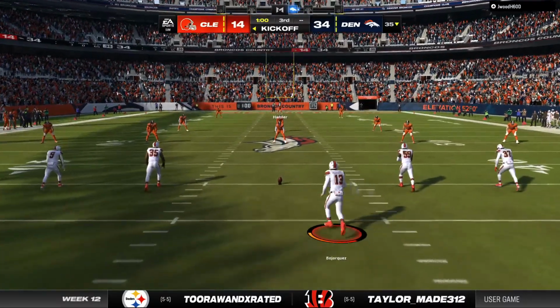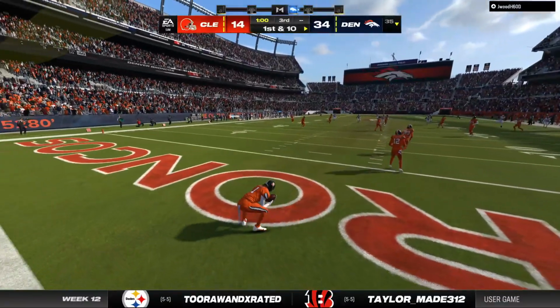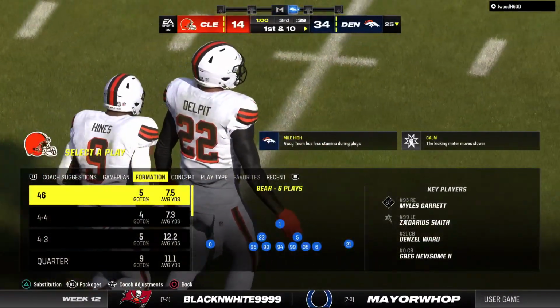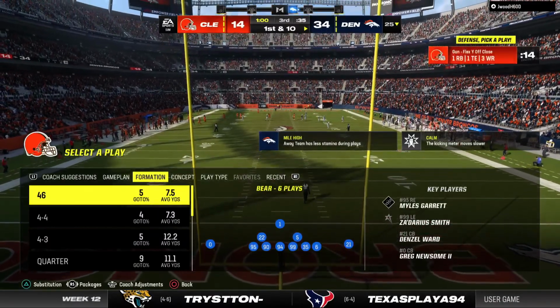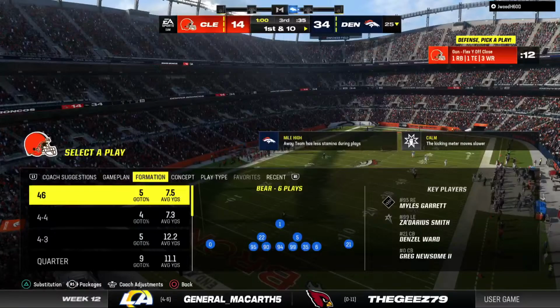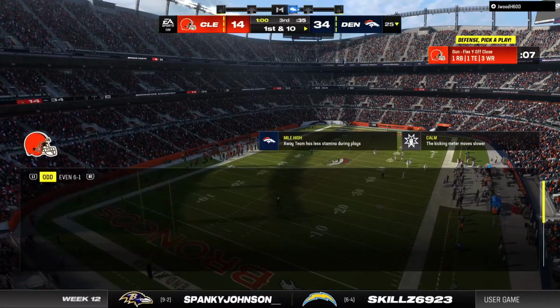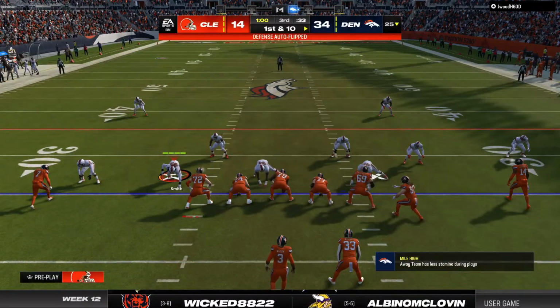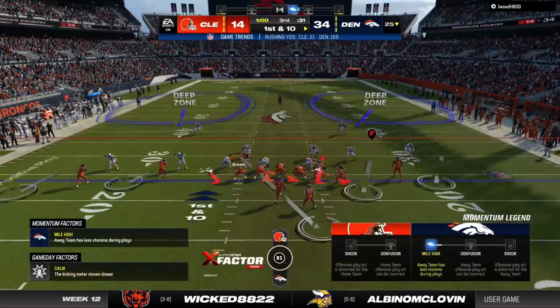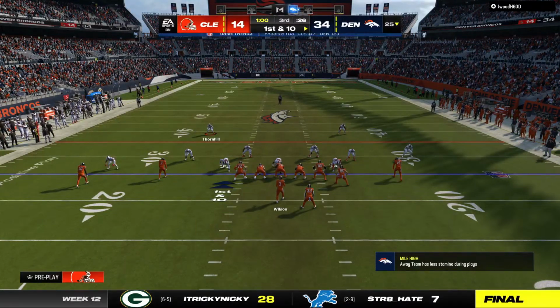The Browns kicking team out there now as they'll send this one away. Fair catch made at the 25-yard line. The Broncos take over 1st and 10 at their own 25-yard line. The Broncos onto the field ready to start their next drive. Still operating with a comfortable lead despite the score a moment ago as they begin 1st and 10.